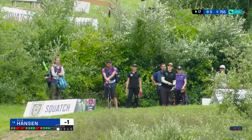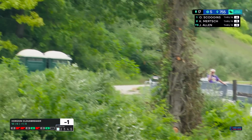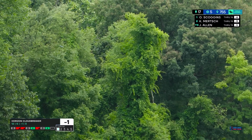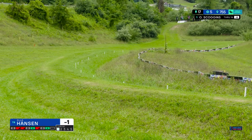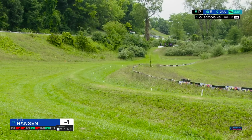It is scary. And you don't have to throw very far on any of the shots. You can throw 275 on every throw and get the birdie. But this was the absolute worst wind for this. Ella doesn't really care, though, I guess. Oh, no, it is out. Is it out? It's right. How? Oh, it's out. I was like, how did that check up?